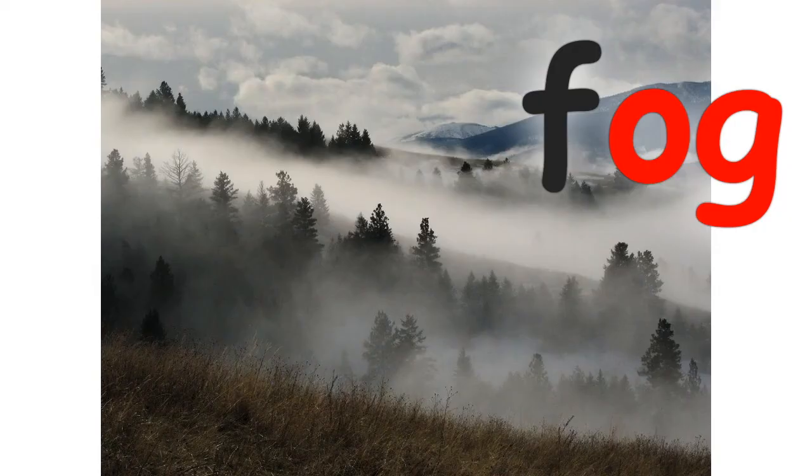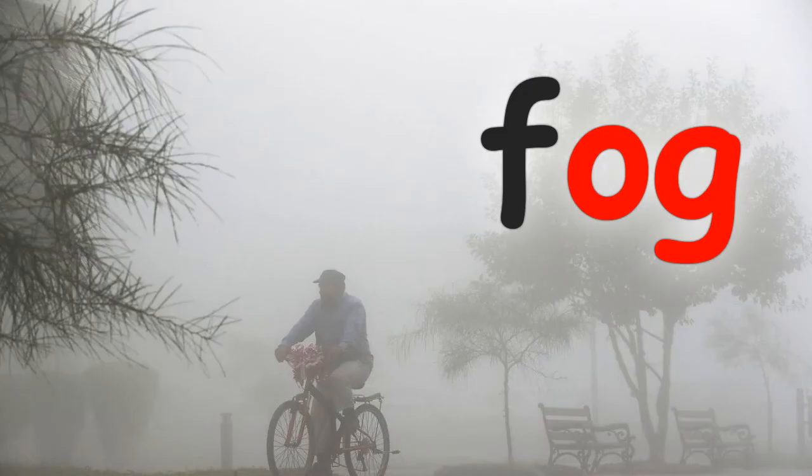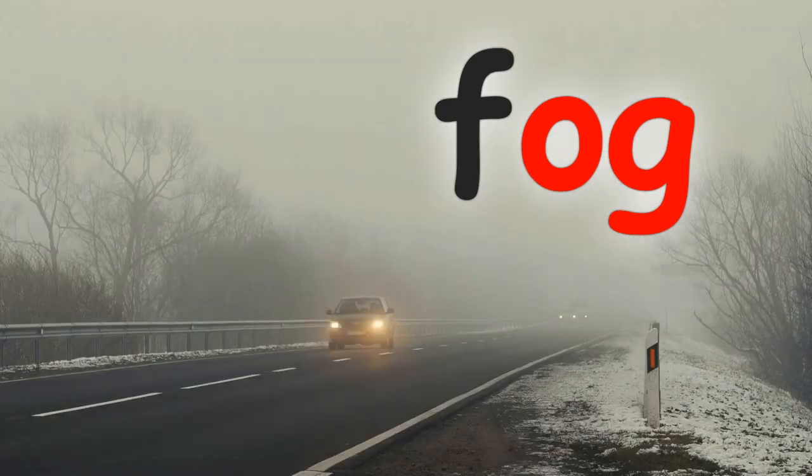F-O-G. Fog. A fog is a type of low-lying cloud. That means it is a kind of cloud that touches the ground. We usually see them in the morning or during cooler weather.